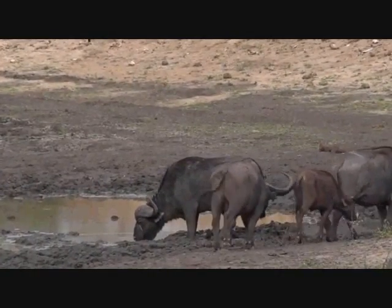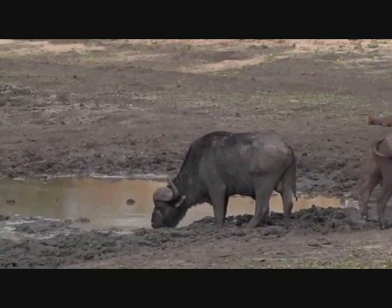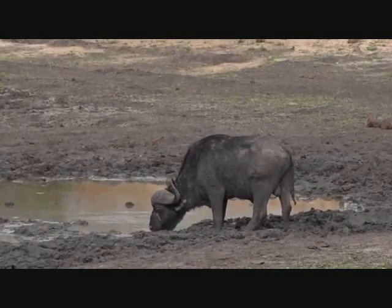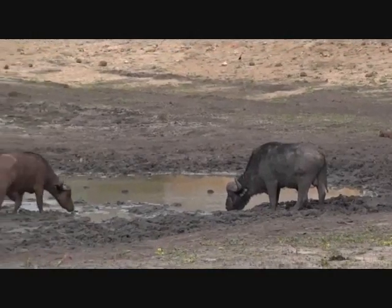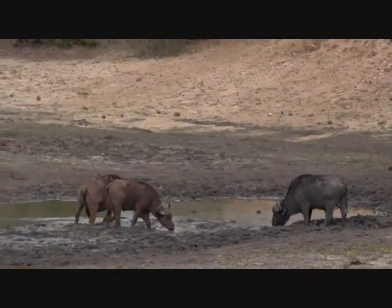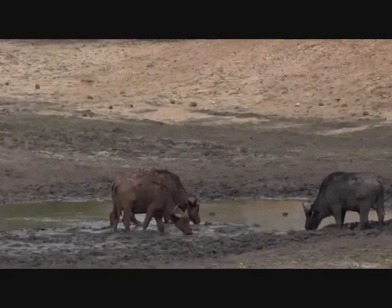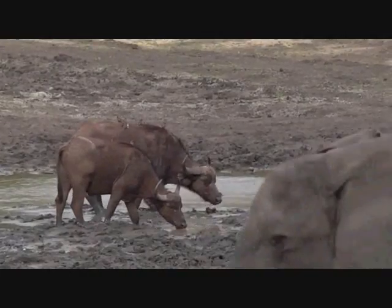Now, I think initially they wanted to come to the dam where Henry the hippo is, but of course they were put off by the elephants. But isn't this just magnificent? What an incredible way to start our sunset safari. Here we go. Now, buffalo are definitely not afraid of the mud.